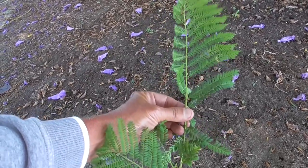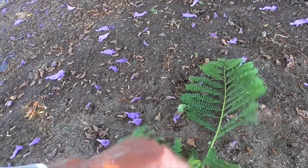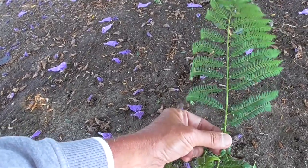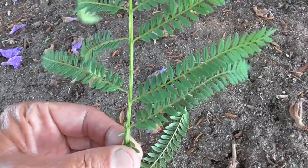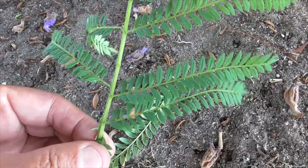And they're bipinnately compound. So each leaf, this is a full leaf, right? It's got about 13 or maybe up to 31 of these little offshoots. They're called pinnae. And each pinna has about 10 to 41 little leaflets, and they're green, and they're about a half inch long, these little leaflets here.